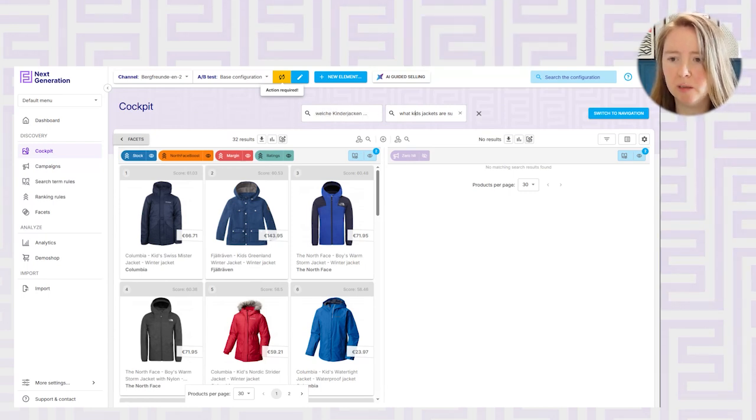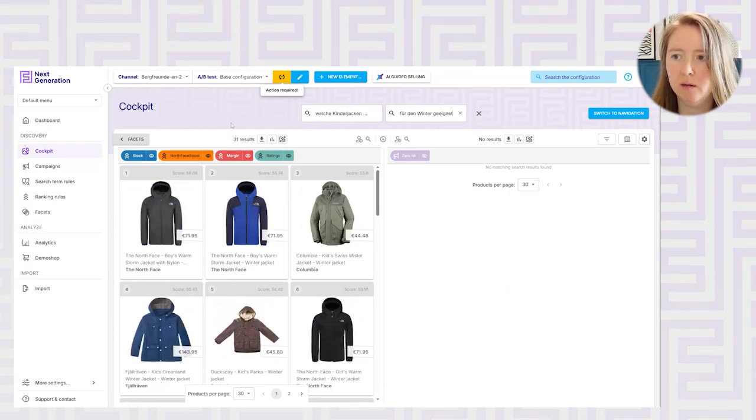We can also generate embeddings of different languages. So here's a German example. And with the German query, we're also able to find relevant matches.